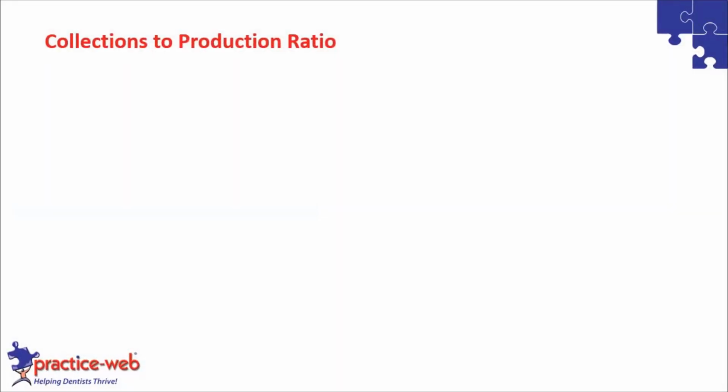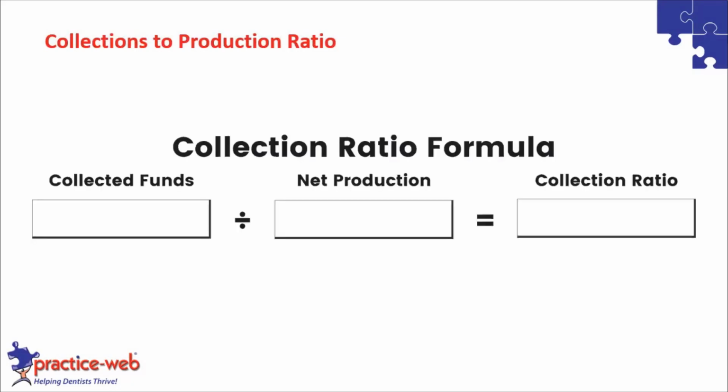So the first ratio that you need to know about for your practice is your collections to production ratio. There's a real nice formula, very easy, that you can use to determine this. And if you don't know this number, I really suggest that you figure that out as soon as possible, because it can help you figure out where you are. So the goal for collections to production ratio is 98%. This has been widely accepted in the industry. Some folks even say 99%. Obviously, we would love to have 100%. That's sort of unattainable, but you would like to have a 98% collection ratio.